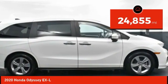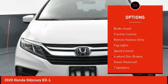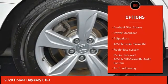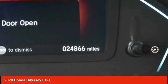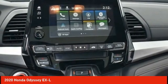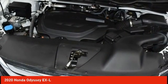Here are some of this vehicle's great options: electronic stability control, alloy wheels, power liftgate, brake assist, traction control, remote keyless entry, fog lights, speed control, four-wheel disc brakes, power moonroof. This isn't just a vehicle, it's an experience. So stop in for a test drive today.